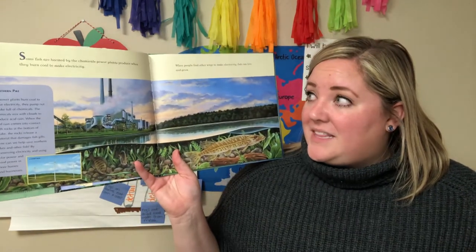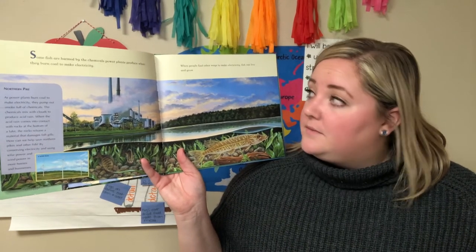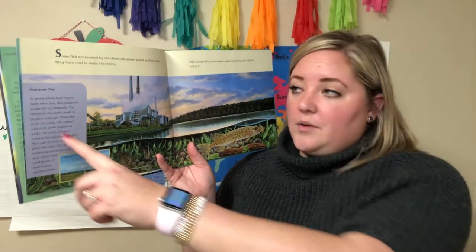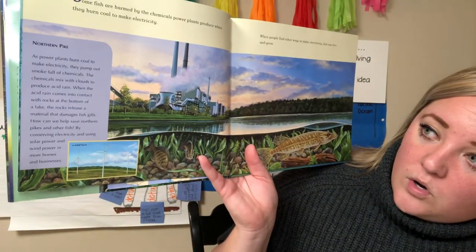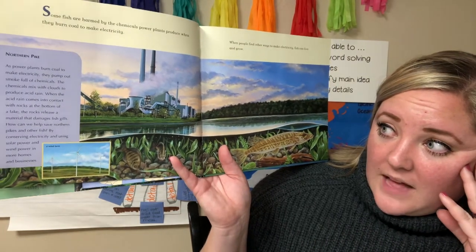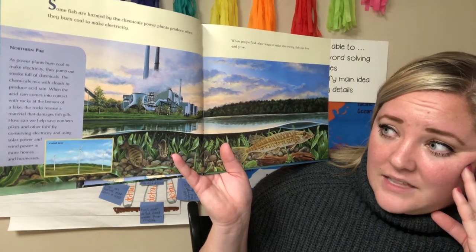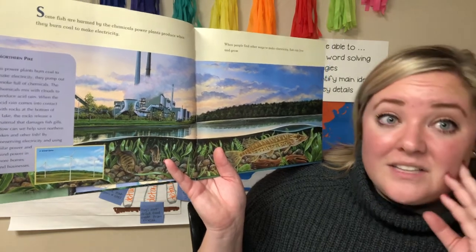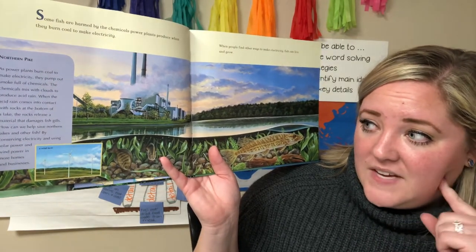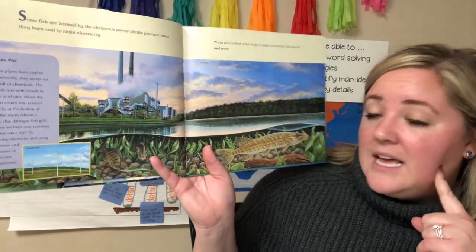Some fish are harmed by the chemicals power plants produce when they burn coal to make electricity. When people find other ways to make electricity, fish can live and grow, says Northern Pike. As power plants burn coal to make electricity, they pump out smoke full of chemicals. The chemicals mix with clouds to produce acid rain. When the acid rain comes into contact with rocks at the bottom of a lake, the rocks release a material that damages fish gills. How can we help save northern pikes and other fish? By conserving electricity and using solar power and wind power in homes and businesses.